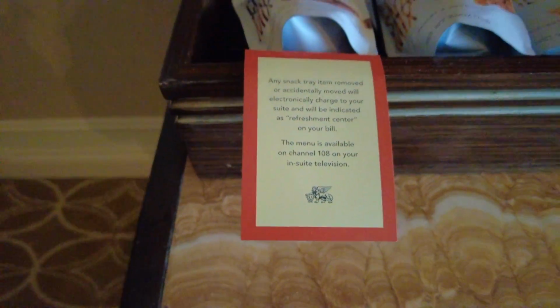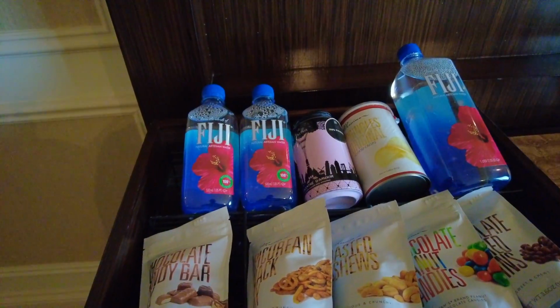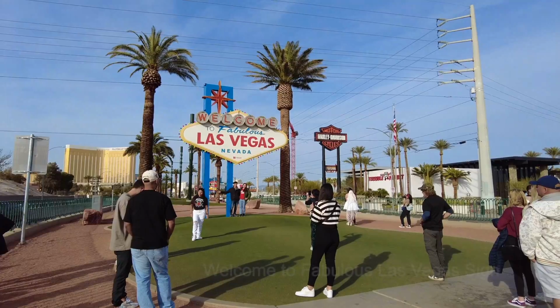Also you can rate this. If I just remove any of the items, it will be deducted from my credit card which I swiped at the check-in time. That's pretty much the room. It's really a big hotel.